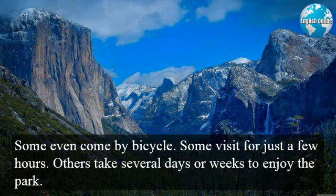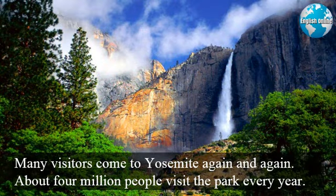Some visit for just a few hours. Others take several days or weeks to enjoy the park. Many visitors come to Yosemite again and again. About 4 million people visit the park every year.